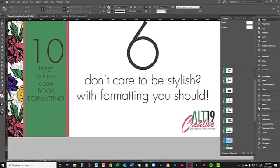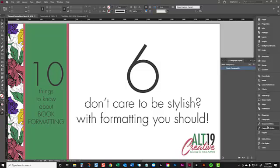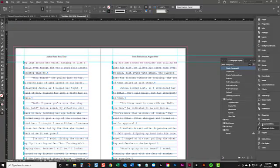The next thing we're going to do is work on styles. So number 6. You don't care to be stylish? With formatting, you should. We always need to use styles. It makes it easier if you want to change your font throughout your book. And you can base every single style in your book off of one style. So if you change the font for that main style that you use throughout, it will update all other styles that are linked to that one style. Now, sounds complicated? Well, the great thing is my template already has a whole bunch of styles set up that you never even have to think about it, okay?